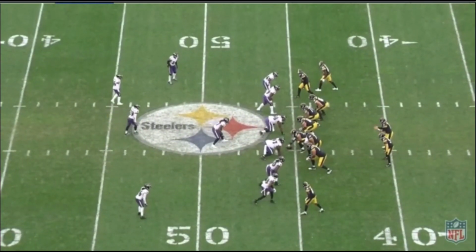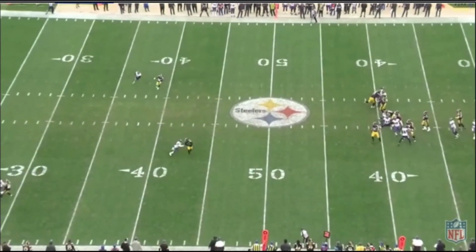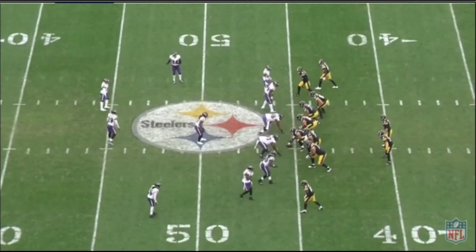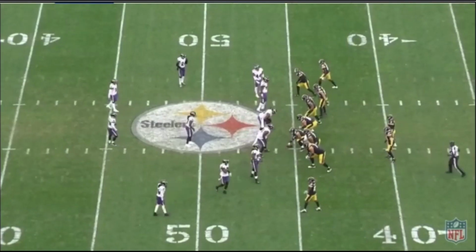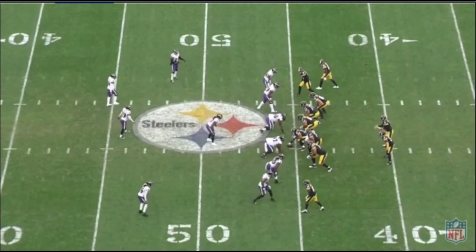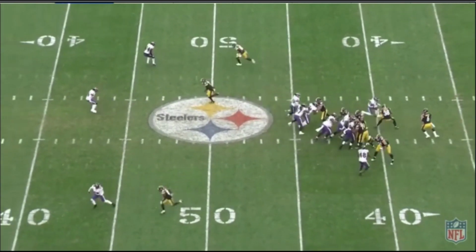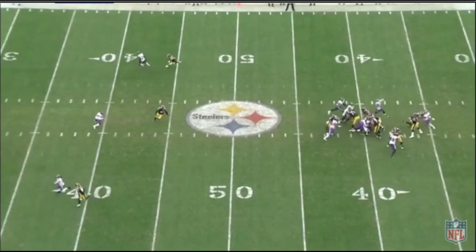Here's another play where the Ravens are going to bring the house. Let's go back here a little bit. 2nd and 4. Sorry, I didn't write that down. So 2nd and 4. Ravens are going to bring the house. Hodges has one-on-one coverage all the way across. Sets his feet. Hits Juju over the middle.